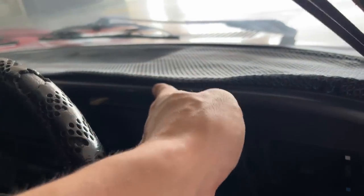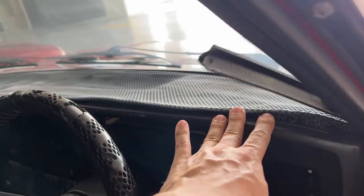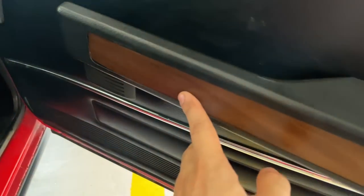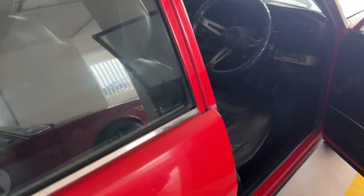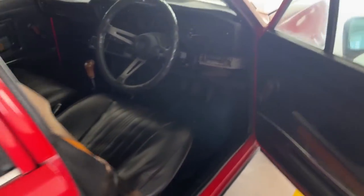The good news about this is that it kind of protected this, and I'm not gonna rewrap the top. I want it to be original, and I'm gonna protect it with products, stuff like that. But look at all the door cards. They're all intact. Even the veneer, man. Look at that. The veneer. They're all there. It's insane how well kept this Alfa Romeo is.